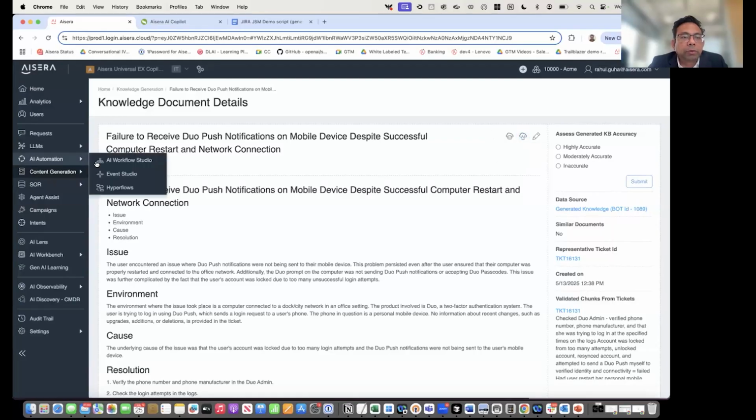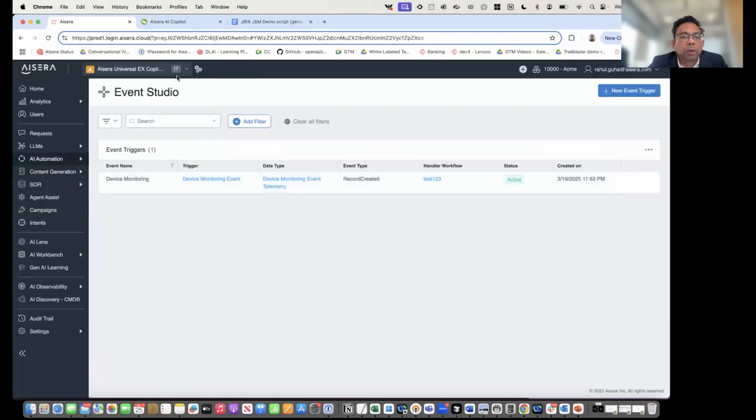The last thing I would show from an automation perspective is our ability to trigger events from third-party systems. So if you have, for example, a Nexthink or an Intune or SCCM running on the endpoint devices, and it doesn't have to be just endpoint monitoring, it could be any third-party system that can basically webhook into Aisera, you can use the Event Studio to start a specific workflow or a specific agent on the Aisera side.